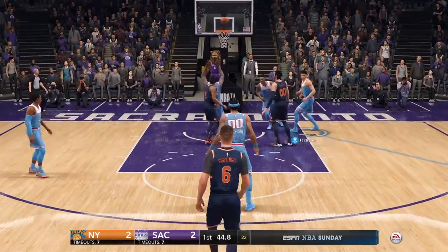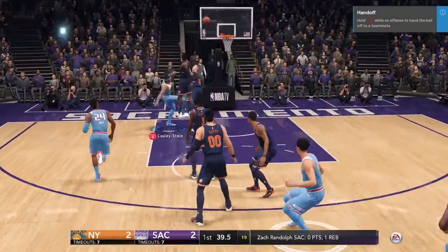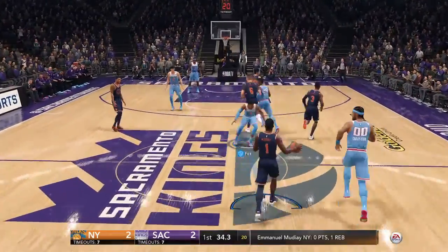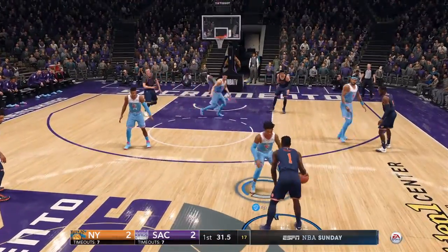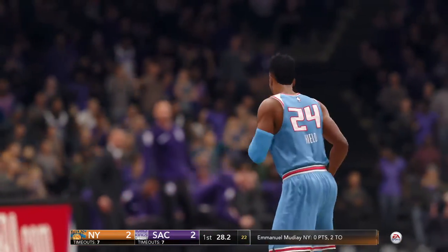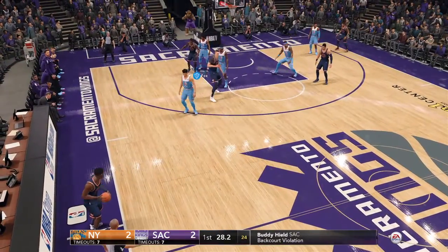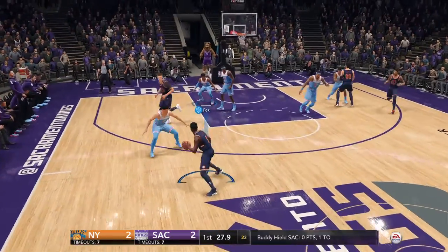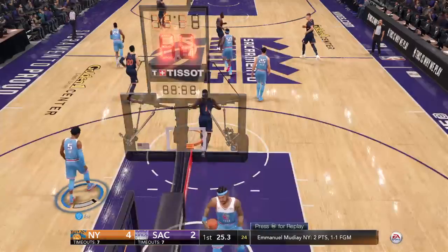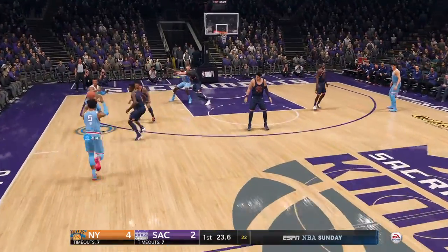Sweet entry pass. Randolph the rebound. For the layup. Just won't go from point blank range. Ball knocked loose and it's stolen. And it's a backcourt violation. Oh, excellent screen. Quick move to get inside. Slams it home for two. Big time drive, big time finish. Right at the rim, over the top of the defense.